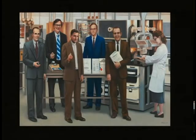The next painting? Yeah. Okay, this is the Semiconductor Portrait you saw in the backgrounds.